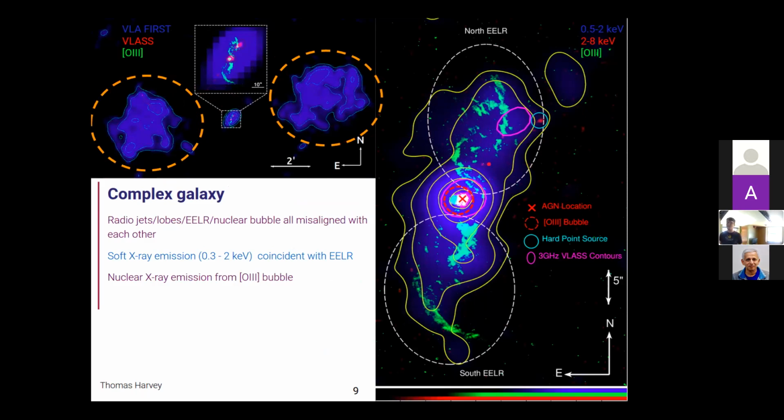And that's interesting because with a potential longer observation, we might be able to use the soft X-ray emission as a variability probe on much longer timescales than the optical emission. So you can use the X-ray emission to probe maybe 10 to the 6 or 10 to the 7 years variability.